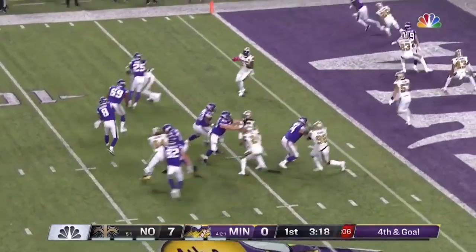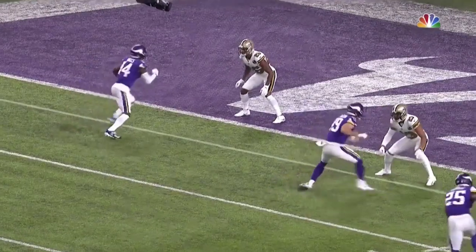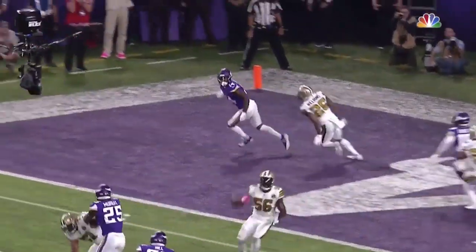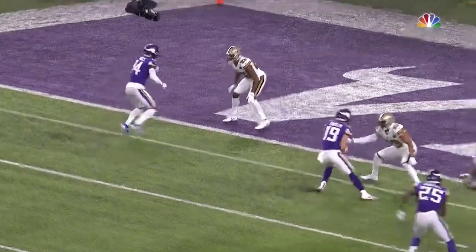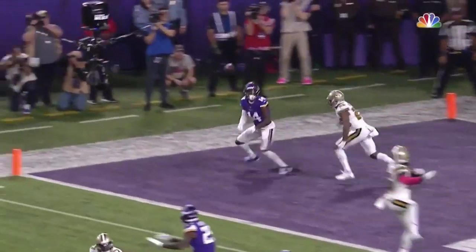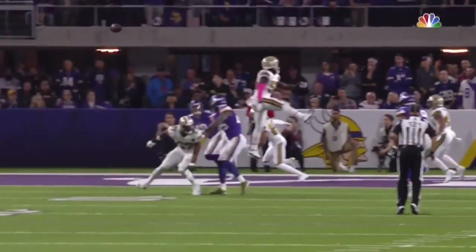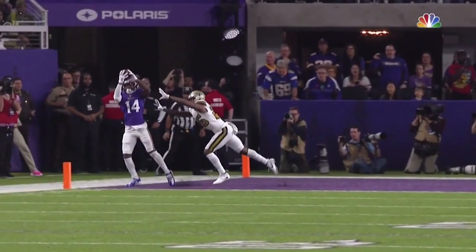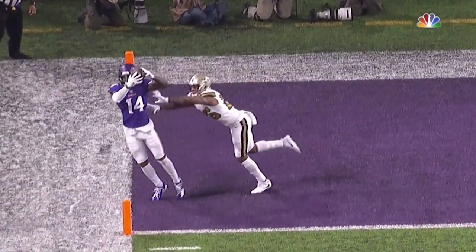So he's got to sell something else at the top of the route and then break sharply once he gets there. He goes so far as to look up on this route as though it's a fade route, and then just throws his feet and plants to get to the out, and again, your and my legs would explode, and it works. P.J. Williams is lost. I don't know. He thinks it's a fade, I guess, and Diggs is open, and it's a touchdown.